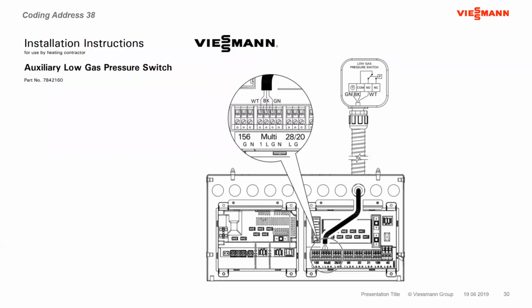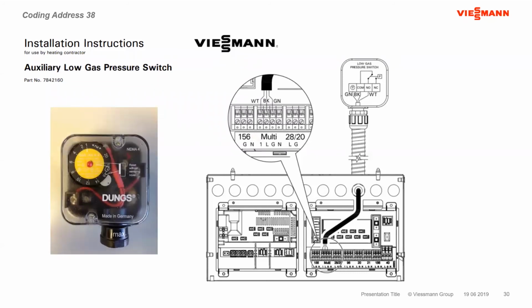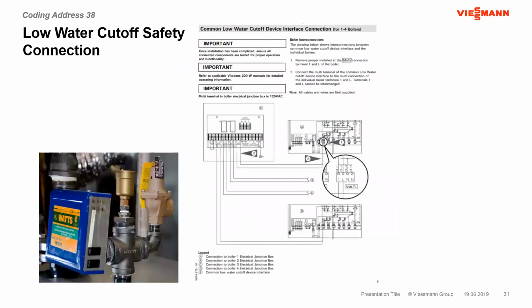So check any external safeties. If there is something wired to the multi-plug, we have detail of that. It can also be a low water cutoff in certain applications, depending on authorities having jurisdiction. They may want to have a low water cutoff as well as a flow switch in your system. And we do the same thing here. The schematic shows you that that contact needs to open on a failure, on a low water condition, and effectively that's going to block the burner from firing.